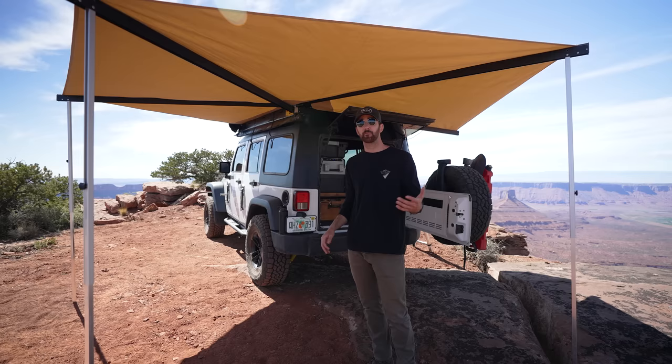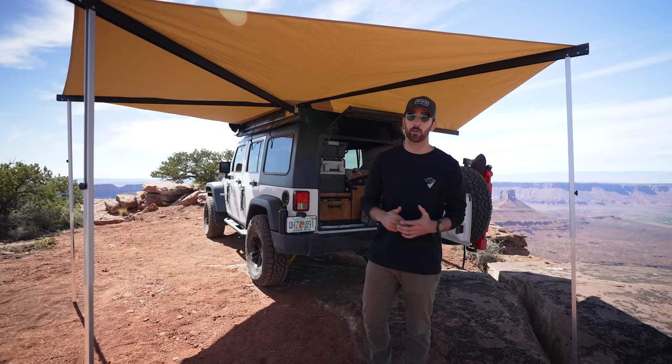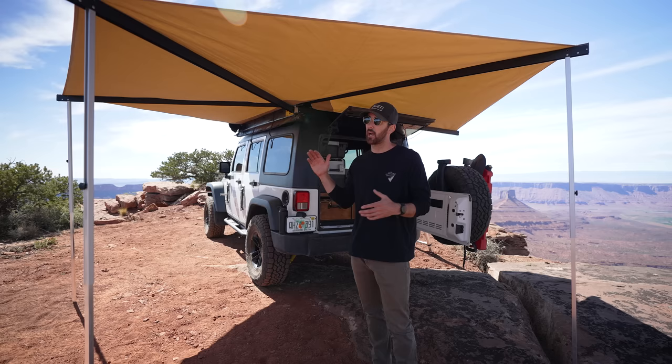I've been in Utah the past couple of weeks and it's been getting to 90 sometimes during the day. So having this awning has been great in case I want to pull over to make lunch really quick, or if I'm waiting for sunset and it's hot out, I can pop this up really quick and it's super easy to put back. So very excited to use this a lot more this upcoming summer.